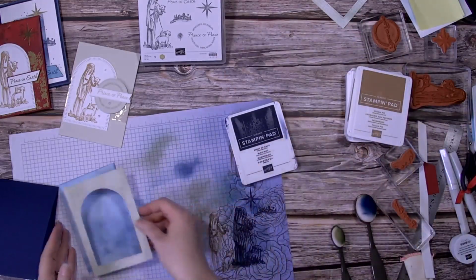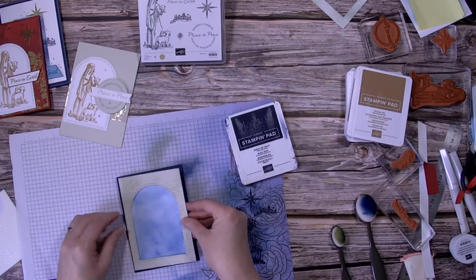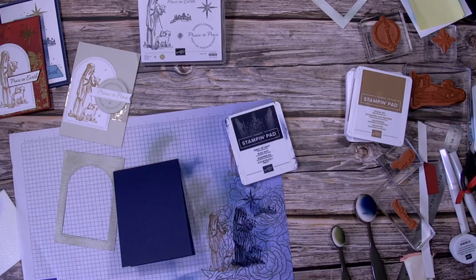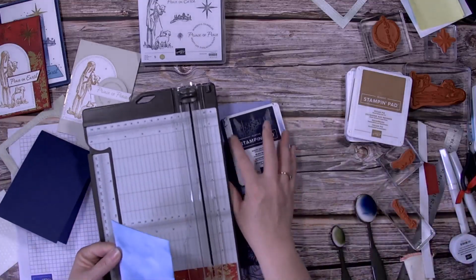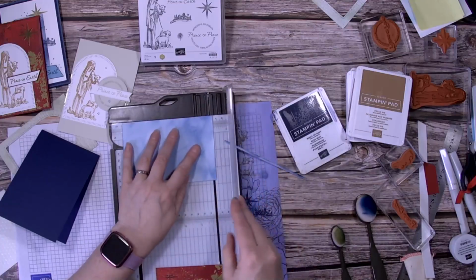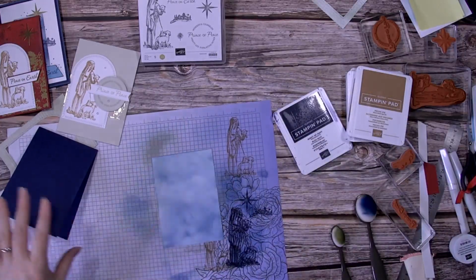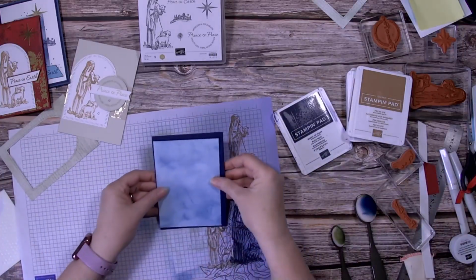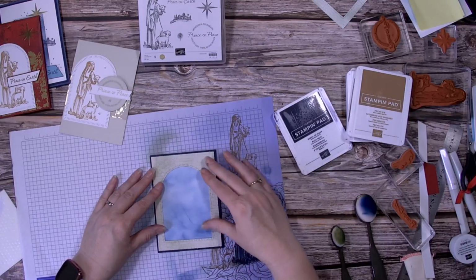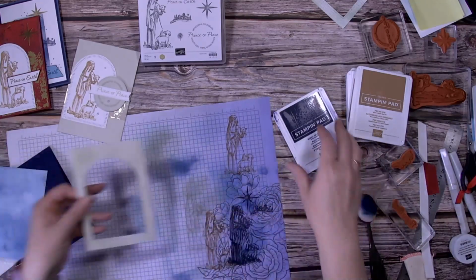Alright, we get our navy out again. I think that works a bit better. But I'm going to just trim down that frame a bit, just so it's slightly smaller. Okay. And then that will cover that up completely. Yep. Okay. So, Night of Navy.